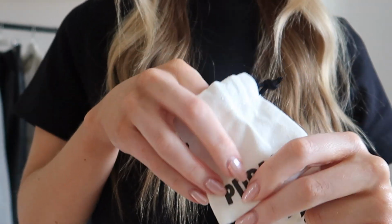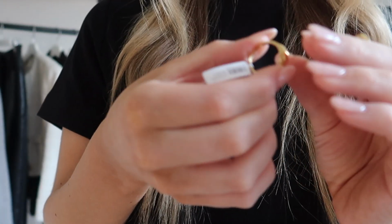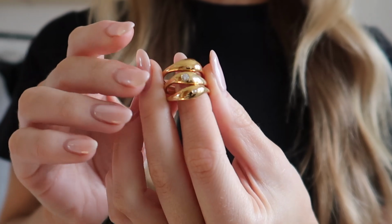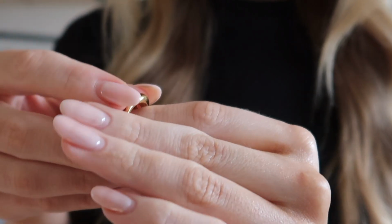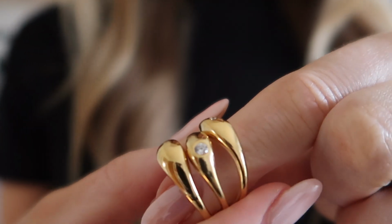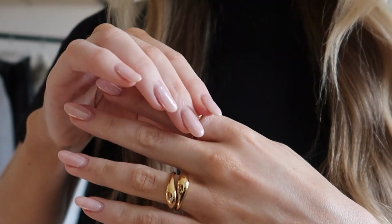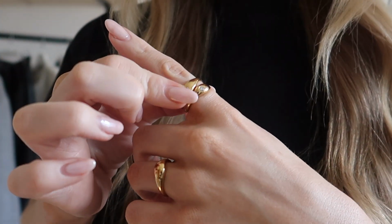Because when I'm talking about investing in pieces, it's to invest in pieces that are super versatile and can transform your looks. You want the jewellery that you have in your jewellery box to elevate your looks, to pull everything together. I feel like jewellery just adds a depth and a fun, unique twist on your timeless capsule wardrobe pieces. And these rings that they sent me absolutely do that.